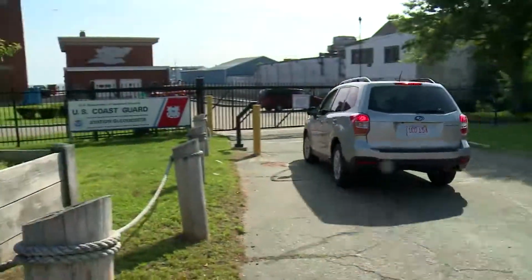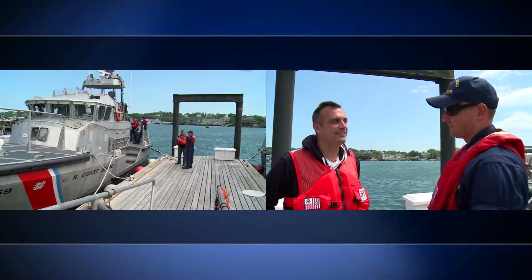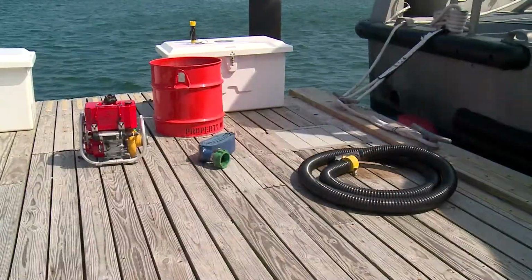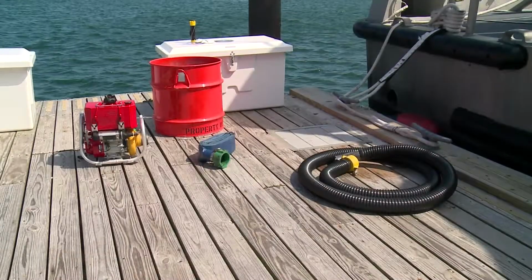Now I'm heading over to the Coast Guard station to meet with Petty Officer First Class Devin Smith to join the crew on a patrol up the coast of Massachusetts. But first, they surprised me with an old Coast Guard rite of passage, the dewatering pump exercise.